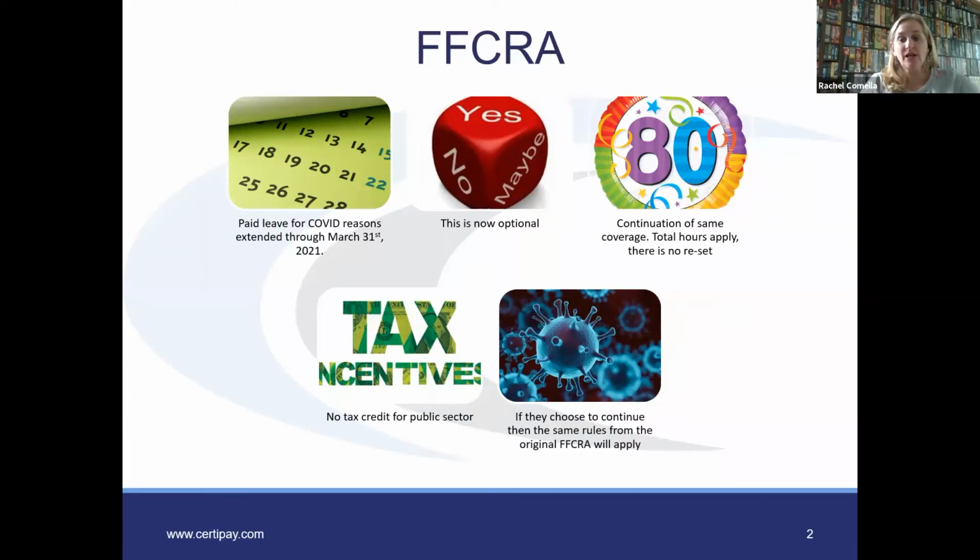So some of the differences are, it is a continuation of the same bucket of hours. So it's not a new bank of hours available. Whatever hours were used in 2020, that total continues. So you cannot give somebody paid leave under FFCRA beyond those totals. So for example, if somebody was out sick for 1 week and received 40 hours of COVID full pay in 2020, then they would still have 40 hours remaining under the FFCRA platform if you chose to continue it. So that is something you want to take a look at.